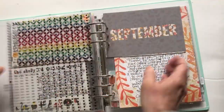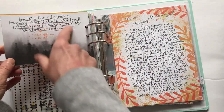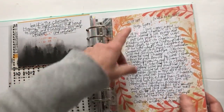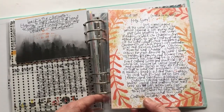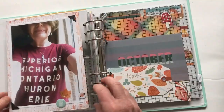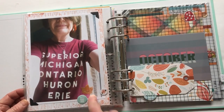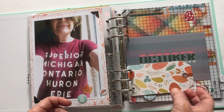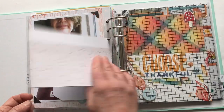September, I wrote a letter to myself and just had a little notation about the month back in the classroom. I'm a college prof. Here's a letter to myself about my word, about where I've come with it in the course of the year. Included a big photo on the back of a favorite t-shirt of the Great Lakes, a Midwestern girl living here in Michigan. Okay, and then October, I kind of layered up with some fall cards.